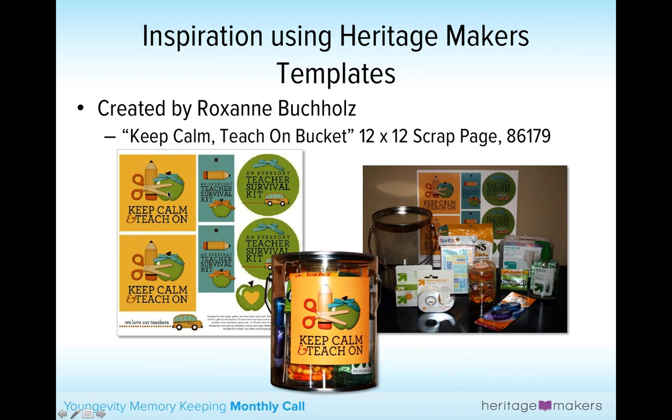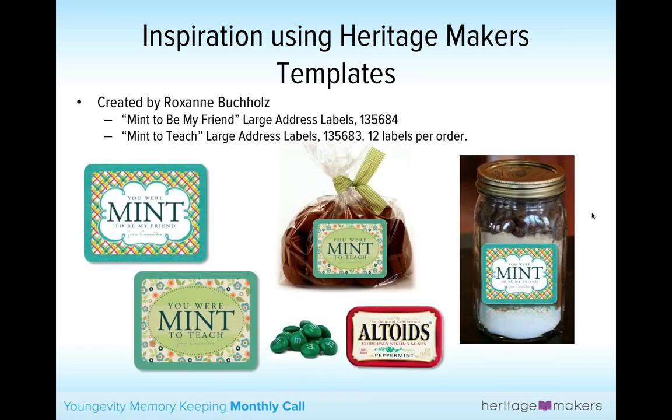This is a fun bucket that Roxanne made, and you'll see that it's a 12 by 12 scrap page that you can cut out the front label here. It has this round piece that goes on the lid, this cute tag. The great thing is there are instructions right here that tell you exactly how to do it, and then she filled it with all the fun things a teacher might need. So it's got gum and paper clips and whiteout and tape. I might have thrown a little chocolate in there, just for that sandy savor, but fill it with whatever you want. Your teacher's going to think you are the best parent on earth.